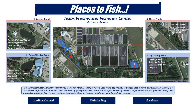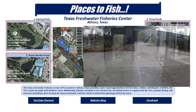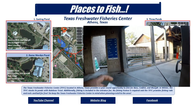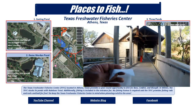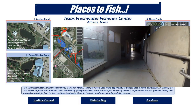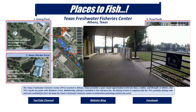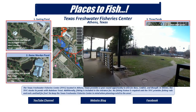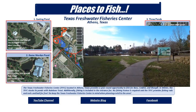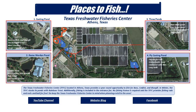And the key to this one is that it's pretty far. It's a good long walk. So here's the entrance to the Texas Freshwater Fisheries Center. Come over here and check in, pay your fee, come around through this building where you go into some displays and whatnot. Come out here to an opening, and you'll see an open area that overlooks the fly casting pond, or the casting pond. And you'll go over to this pavilion, check in, and then from there you can go and fish any one of these ponds here.